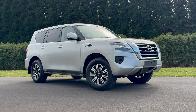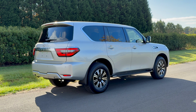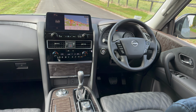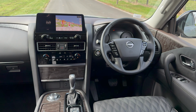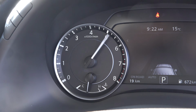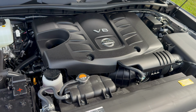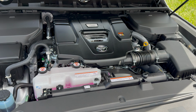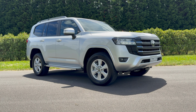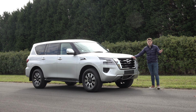Well, compared with a Land Cruiser, you do feel like you're getting much more value for the money, more space inside, and thanks to that new interior, the Patrol definitely feels much improved, and you also get that wonderful petrol V8 under the bonnet. But then again, fuel consumption could be a consideration. But on the other hand, the twin-turbo 6-cylinder isn't all that efficient on the Land Cruiser. But you let me know in the comments down below, would you go for this or the Land Cruiser?